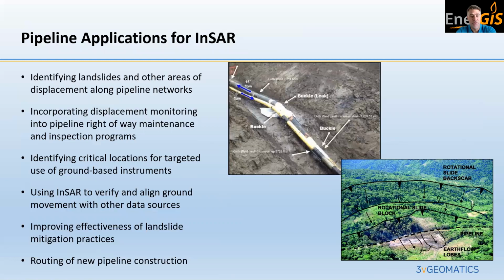for ground movement to coordinate inspections. We can also identify critical locations to use other means of monitoring, including strain gauges or inclinometers. So our data is being used to verify and align ground movement with the other data sources. Essentially, we're improving effectiveness of landslide mitigation practices, and our historic archive data can also be used to route new pipeline construction.